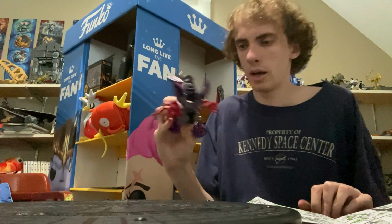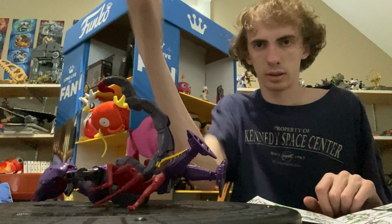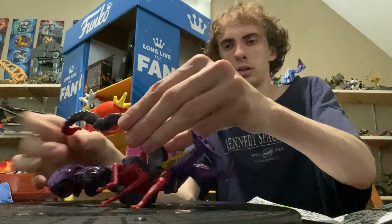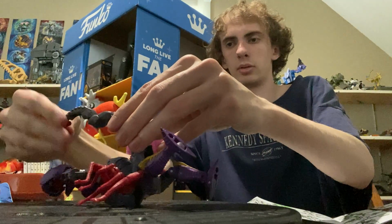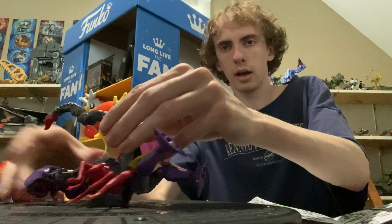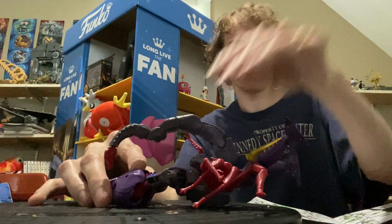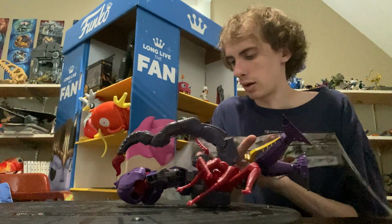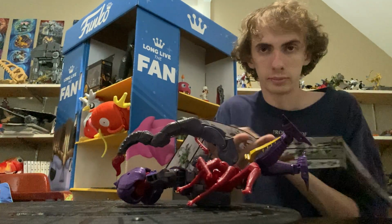Now you flip it over to where he's on the scorpion tail out. Push this all the way up forward. Yeah, push this all the way forward. At least, it doesn't say all the way, but for me, it helps.